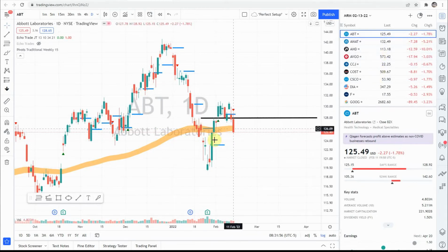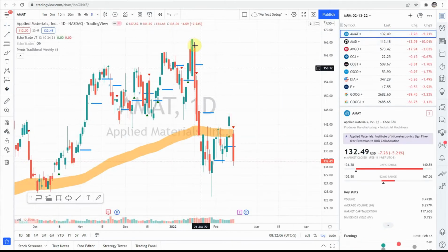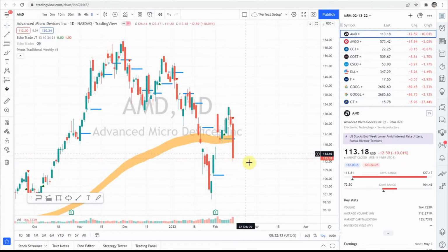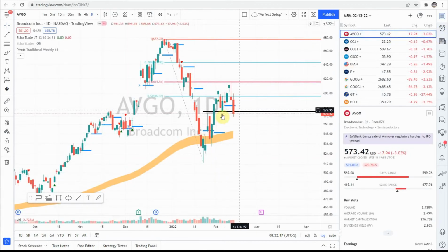So ABT, number one here, below the market roadmap on Friday. This is looking indicative of a bigger pullback. Indicative, however you want to say it. Applied Materials, again, below the roadmap. AMD, dropped below the roadmap. AVGO, let's see, you would have had an entry based off of the prior stuff over there.